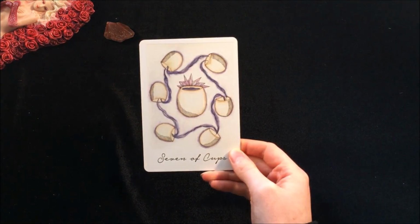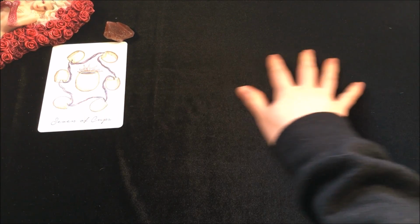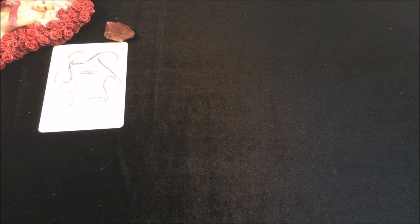We have the 7 of Cups. So you guys definitely have a lot of ideas. You're trying to select the right paths, and you're stuck in this kind of illusion. You're fantasizing a lot, and you're not getting that grounding that you need, I feel like.